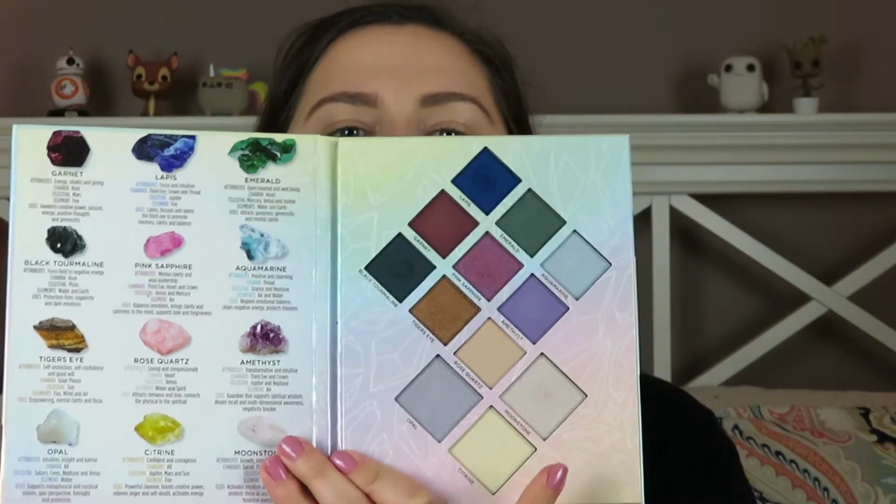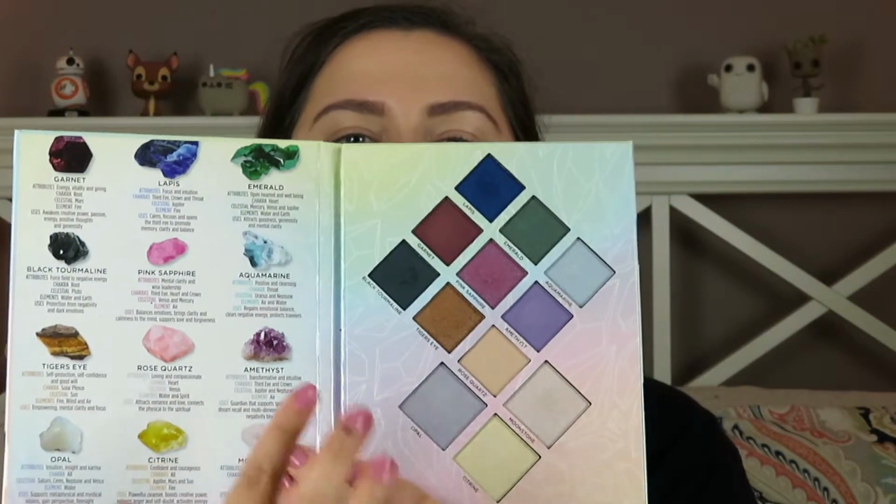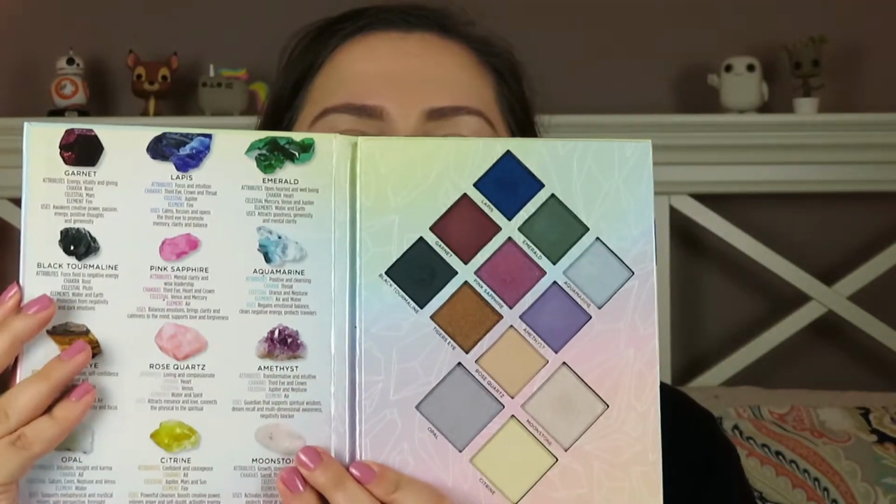You can see that the diamonds are significantly larger than the ones in the grid above. And these highlighters are Opal, Citrine, and Moonstone.